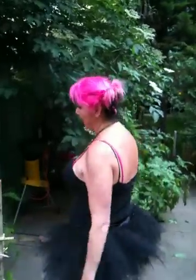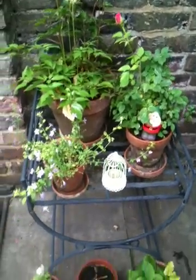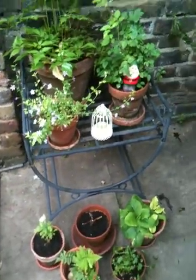Just here I have my little fun bit. This is just fun, this is flowers, and it's one of the only areas in the garden where there aren't things that I eat, but most of the garden is edible.